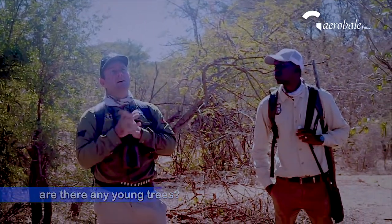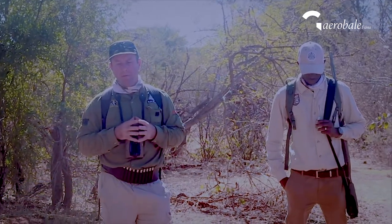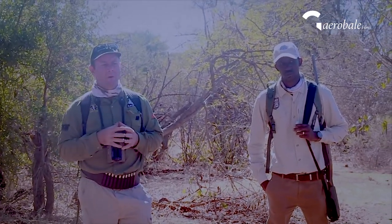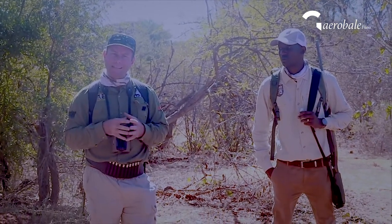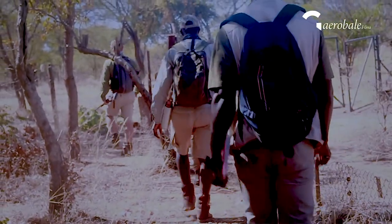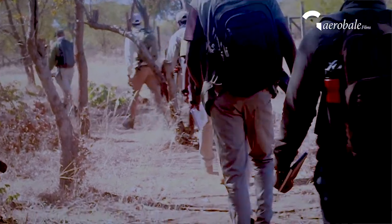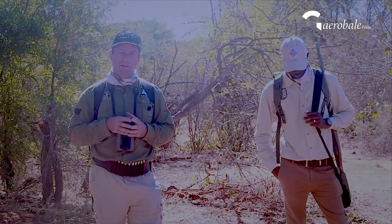Of the 79 trees in the park at the moment, and I've gone on the islands, which include Soa and Chundu, out of the 79 trees, there are around 20 trees that are less than 100 years old. And all 20 trees belong to Soa Island. All of them. Why is that? It's a very, very good question.